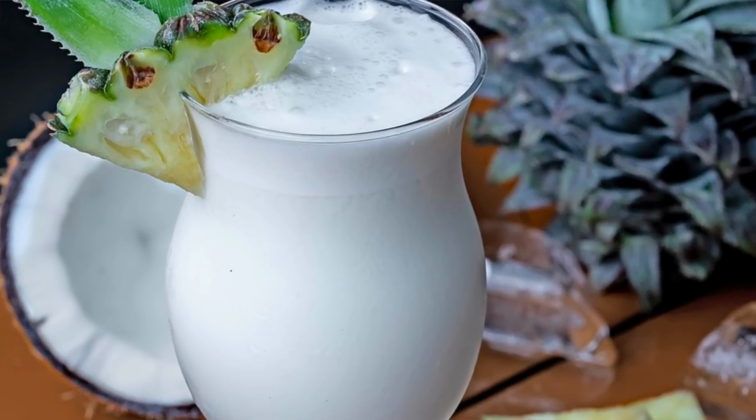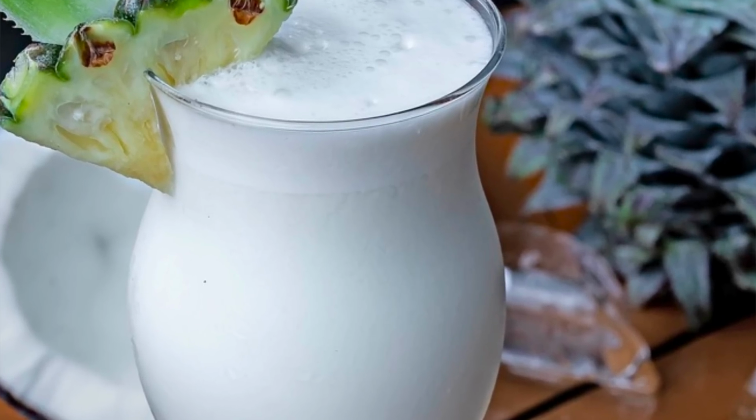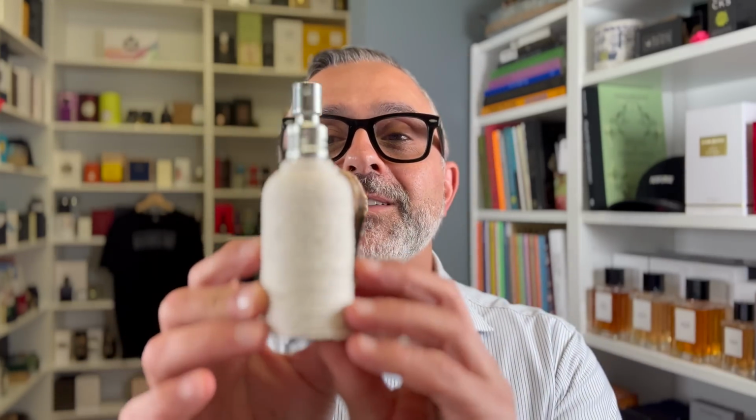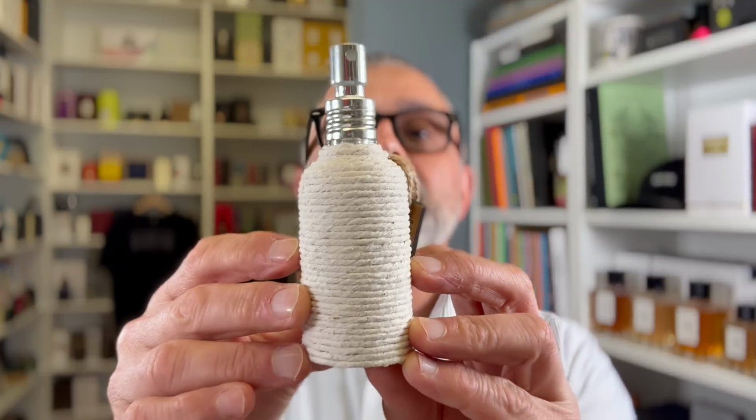It's super delicious. You can wear this very liberally in the summertime, and if you like the idea of a pina colada, wear this to smell like one. Anyway, this is Coconut Nanas from the house of, if I can get that focus, there we go, from the house of RIRANA Parfume. I think that's how you say their name.